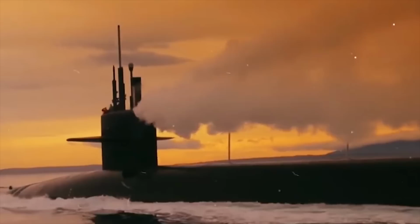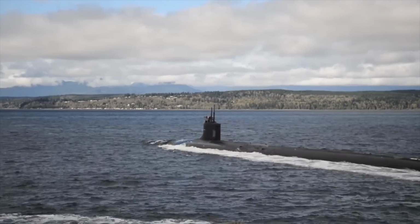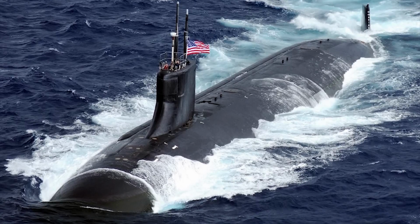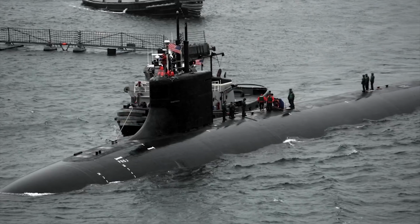Seawolf. The boats of the Seawolf class are the most advanced but also the most expensive hunter-killer submarines in the world. The first completely new American submarine design for some 30 years, the USS Seawolf was laid down in 1989 as the lead boat in a class of 12.